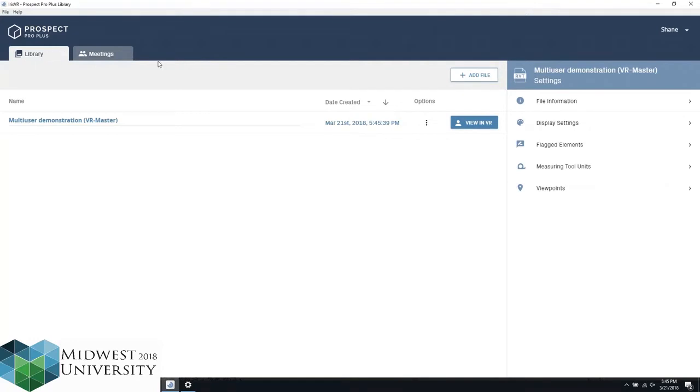So here's our library. I obviously just have one file loaded. That's this one for this demo that we're giving. Typically, you'd have a lot more in here. And at this point, you could click View in VR, which would send you into a solo VR experience. This would work in the Oculus or the Vive. Or you could schedule a meeting and have other people join you in it.